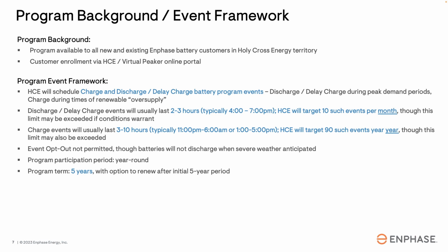Of course, I imagine you guys are going to be pretty familiar with that. So a great chance to begin and advance that conversation around battery with homeowners in this community based on the value of the program. The enrollment process will take place via the Holy Cross Energy and Virtual Peaker online portal, and we'll have a link to that portal later in the slides and a screen-by-screen walkthrough of how that'll work for customers. It's a very easy process.